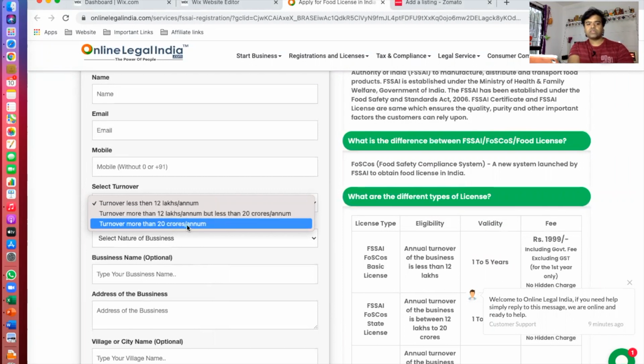The next one is the turnover more than 20 crores. Now let's say you have a business whose annual turnover is more than 20 crores per annum. Then the first thing is you can operate in multiple states, and you don't need to take a license for each of the states. You can directly apply for a central license. So this is the one where you apply for a central license, and once you get it you can operate throughout India, and you don't have to apply for multiple licenses in different states.